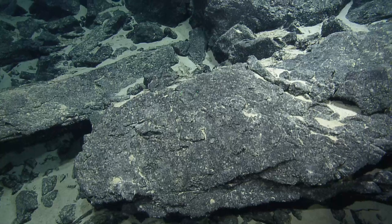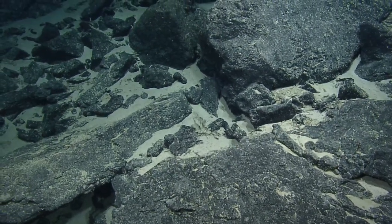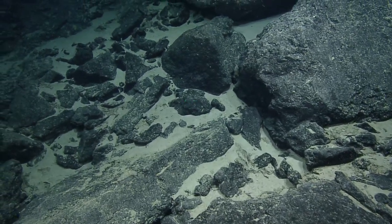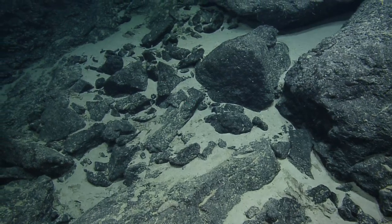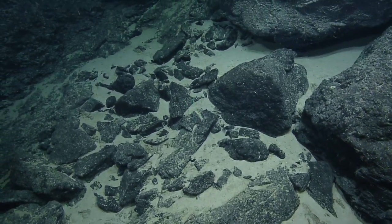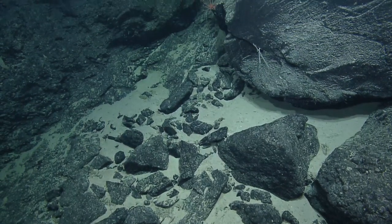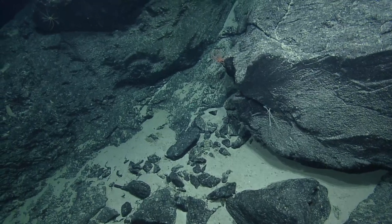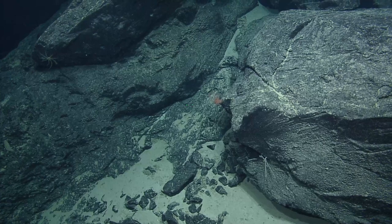If you are just tuning in, we are on the sixth dive of Ala'a Moana Kai'uli Expedition NA-154 on the exploration vessel Nautilus. We're on an unnamed, previously unexplored, unmapped seamount, about 2,500 meters deep. Just moments ago we took our first sample of the dive, a beautiful geological sample, rock. Can we zoom in there?